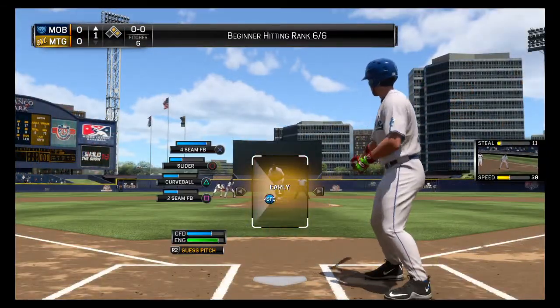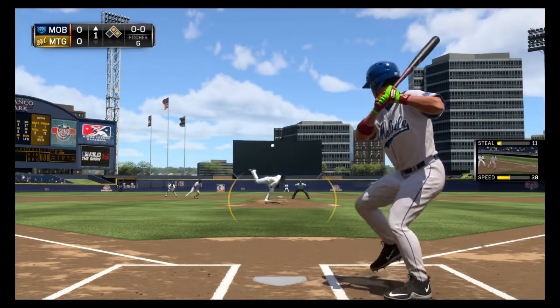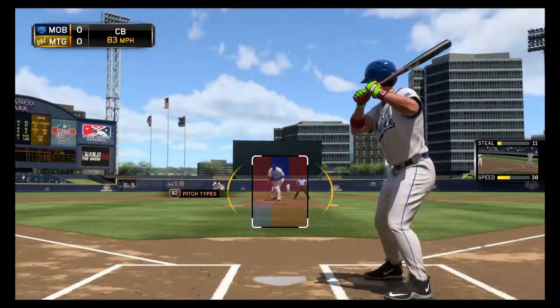Xavier St. John will stand in, back in the lineup after getting the night off yesterday. St. John. Curveball is nowhere close, and it's 1-0.